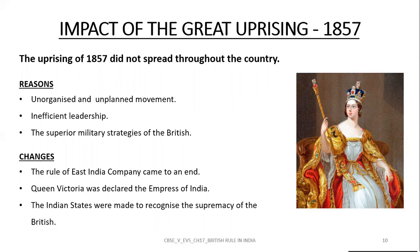The impact of the Great Uprising of 1857 did not spread because it was a highly unorganized and unplanned movement. Many Indian rulers were not ready for the revolt, so there was inefficient leadership. The superior military strategy of the British soon made an end to the uprising.